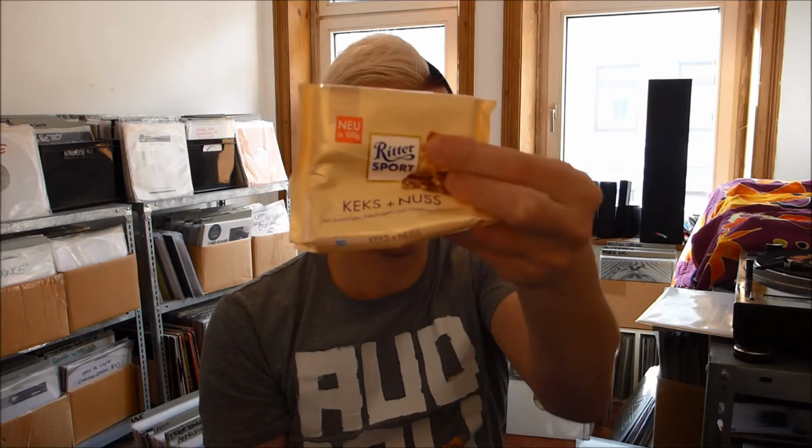It's a pretty crisp, nice, sweet chocolate. And the cookie taste doesn't come into play so much, but the cookie texture is what makes this special. So definitely recommend it. The packaging is broken, so I'm gonna show that again. Ritter Sport Keks und Nuss, definitely a better combination than the tortilla chip Ritter Sport thing I had in the last taste test I did for this brand.